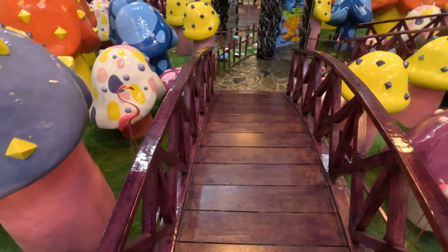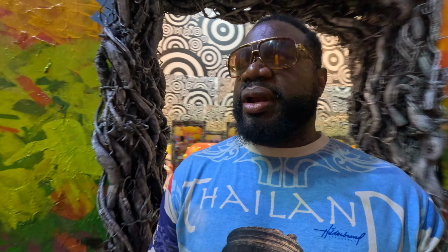There was one little place that we skipped over. I wanted to walk back real quick, and I think there was a yellow room that we may have missed. I don't know if I showed you guys the bridge that I walked over to get into this room, but I wanted to share that with you. I want to try to get you to see everything. I try to share as much as possible.